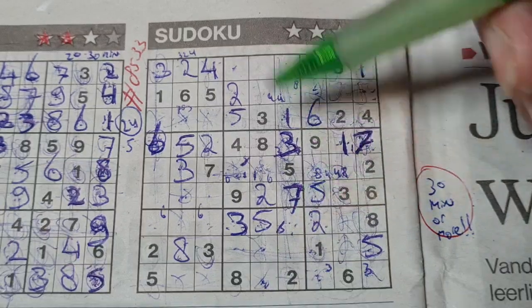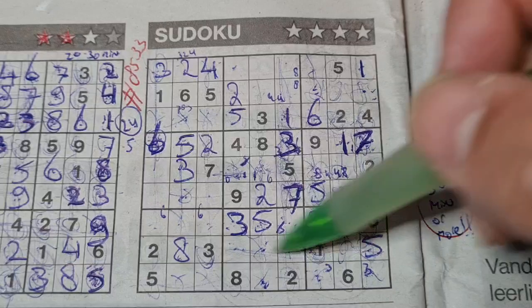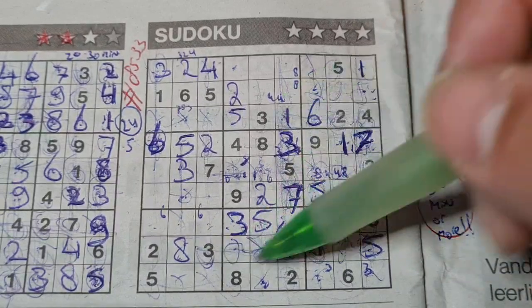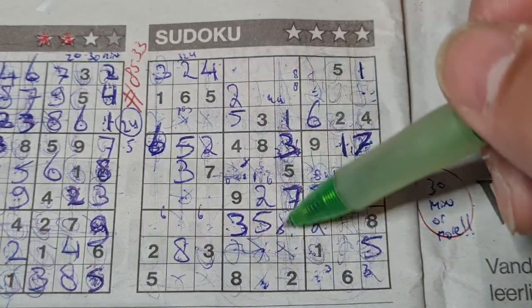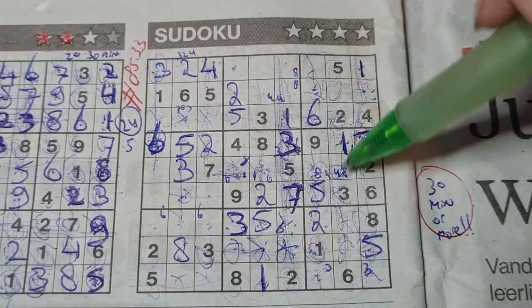1, 2, 3, 4, 5 are the missing numbers in this big square. One of the missing numbers is 1. We have a 1 in this row. No 1 in these 3 boxes. We have a 1 in this column, no 1 in those 2 boxes. 1 box left for the 1 in this big square. Should be there.